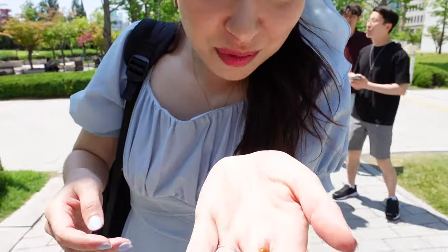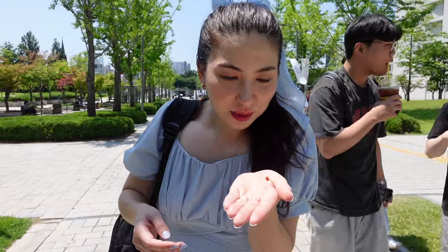Look at that, I got a little ladybug which flew in my face. But, yes.